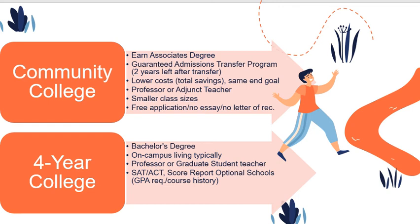If you do 2 years at the community college, so Nova or Lord Fairfax, as an example, you earn the GPA that's required to transfer to UVA or Tech or JMU or Hampton, and you do that guaranteed admissions program, you have 2 years left at that four-year college. Okay, so you have 2 years left, and you've saved close to $30,000 to $40,000 because you didn't pay for room and board, you didn't have a meal plan, you didn't pay that level of tuition.